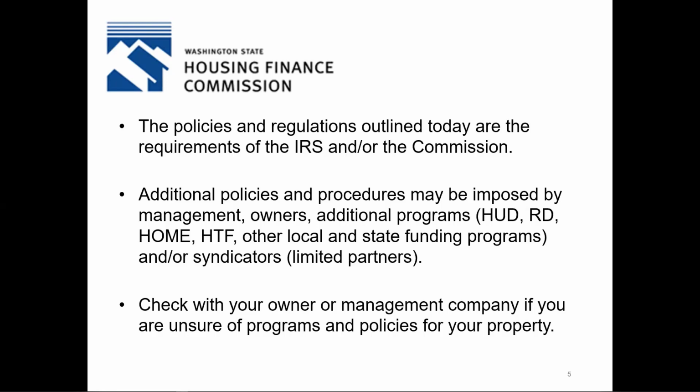You could have additional funders, or you could have additional compliance specialists or different entities that will come in and say, I would like you to do this. It doesn't mean that we don't require it or that we can't require it. It means that they are asking you for additional forms and you would have to go with what they are asking you to do as well. And then I'm going to let Eric take over with federal requirements.